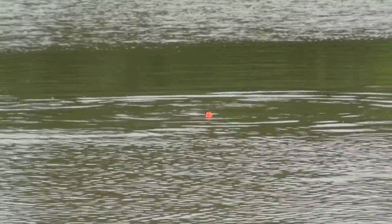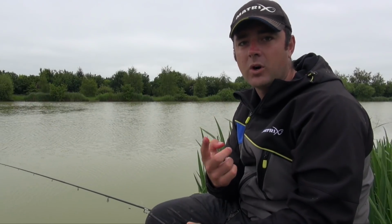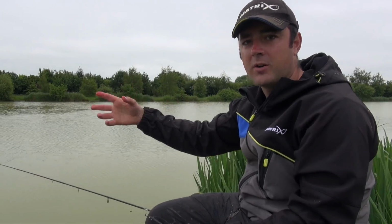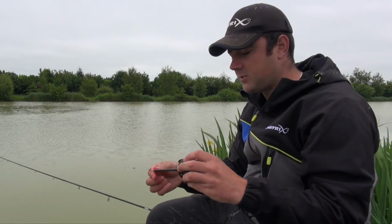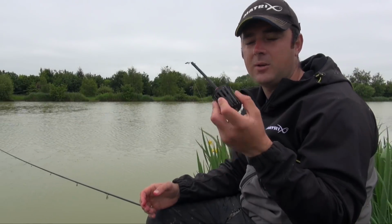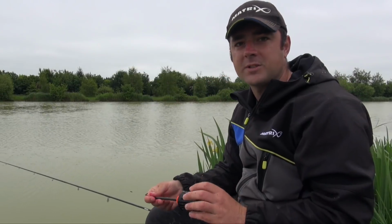Now in a match fishing situation, the problem with that is you're limited and you can only fish one rod, so you couldn't have a rod out with your bait on and then spod over the top. You're just not allowed to do it in match situations. So this absolutely, in one product, solves that, so you can put your bait out and fish below it as well. So that was my thought process behind it.